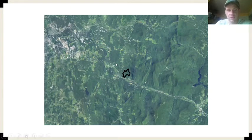So here's Andrews. The property boundary is this thick black line that I think looks kind of like a bird or something. This is the highway, this line right here. Route 2 runs just to the south of the property along the southern border.